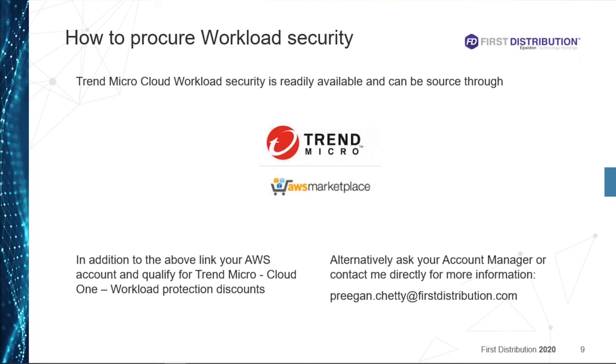Workload security is available as a software as a service, which is still a PCI DSS Level 1 certified offering. Or it can alternatively be procured through AWS and Microsoft Azure marketplaces. Trend Micro can help organizations streamline the purchasing and implementation of essential security elements. And this is a recommendation that comes from the Center for Internet Security, otherwise known as CIS.